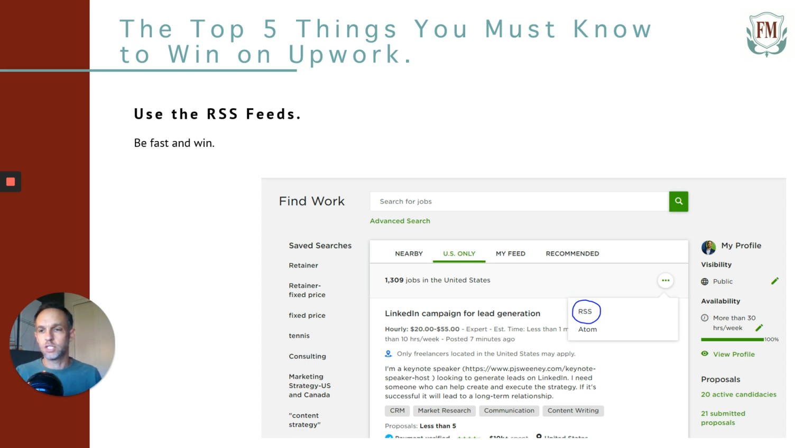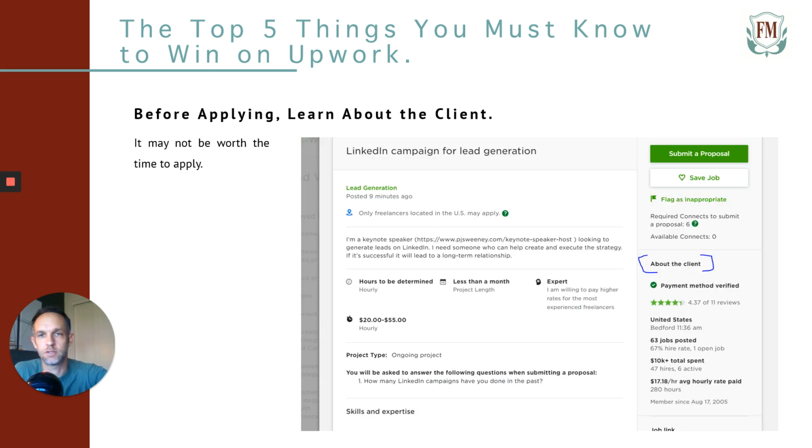So if you're into just browsing Upwork whenever you're free and seeing what jobs are available, you're going to see a massive increase, not only in your availability of jobs, because you're getting to see the whole universe of jobs that match your criteria now, but the amount of jobs you win because you're one of the first to apply, if not the first. Okay. So utilize those RSS feeds.